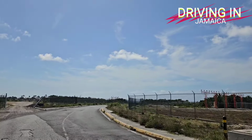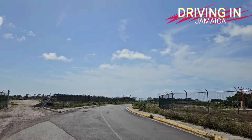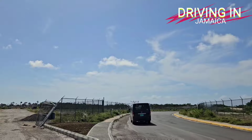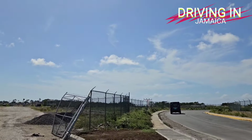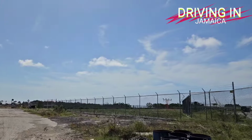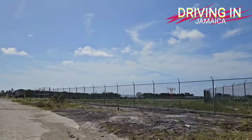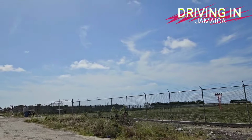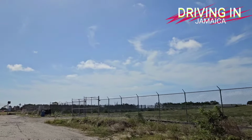Now you can continue on this road and head towards the White House area. And Sandals has a hotel around here, very popular tourist area because there's a very nice beach over there. But we're going this way and we're just going to go up to the fence. As you know, the runway is a restricted area, so we can't go in there. So we're just going to show you the view from outside the fence.